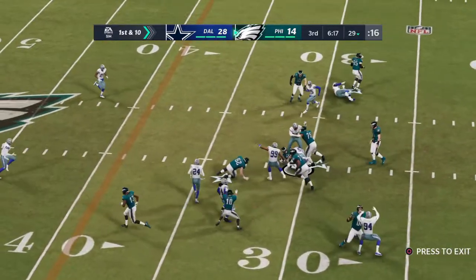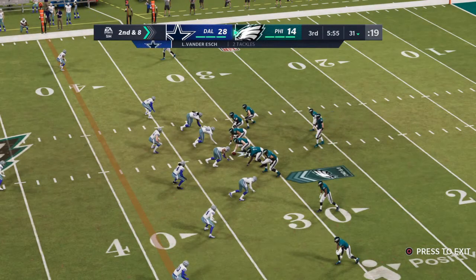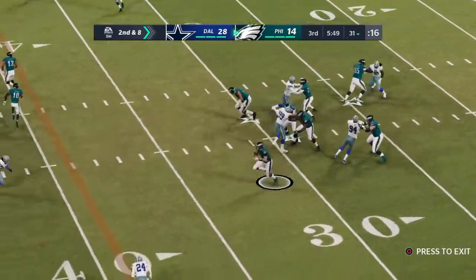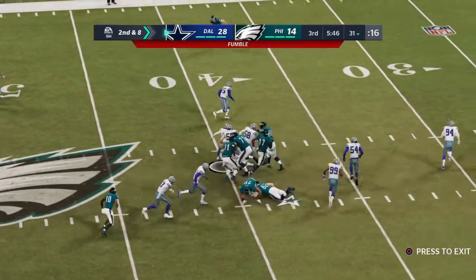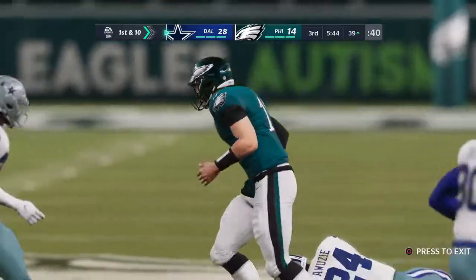On first down, Sanders. Across the 30 to the 31-yard line. 2 yards on the pickup there. It'll be 2nd and 8. Wentz now to throw. On the move to his left. Now a loose football. The ball comes out. It's picked up by the Cowboys. And his guys are going to take over at the 39-yard line.